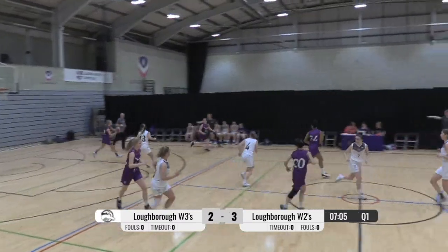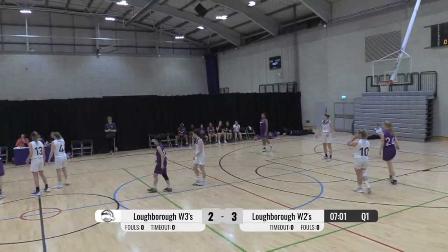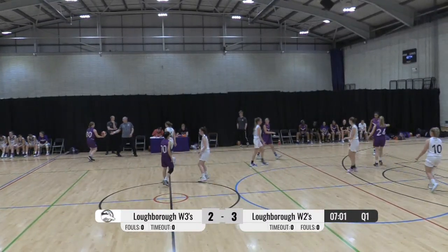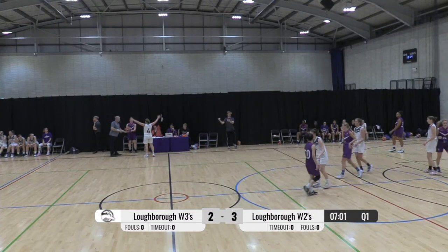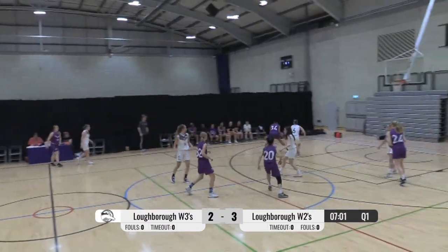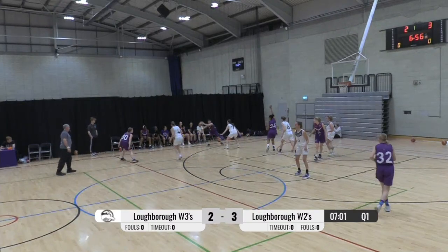Rebounded by Women's 3's. They're going to push the ball up left side of the court. And a blocking foul. Foul call to number 4 there, Owen. Damien has to inbound the ball. Gets it into the post. They kick it back out to the wing.